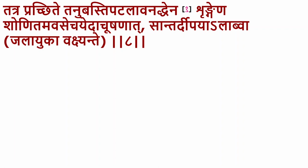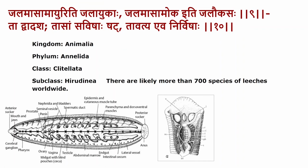In both the techniques, there is a vacuum created. In case of Shringa, the vacuum is created with the suction from the mouth, whereas in Alabu, the vacuum is created by the consumption of the oxygen by the light as such. More details about these techniques we will discuss later on in the coming chapters. The present chapter is about the Jaloka.